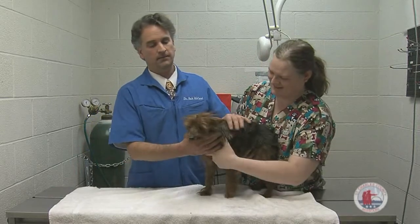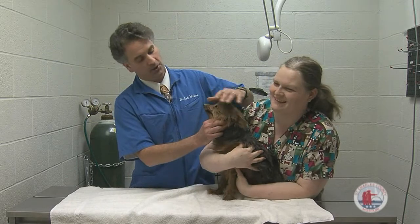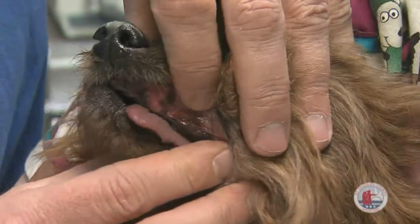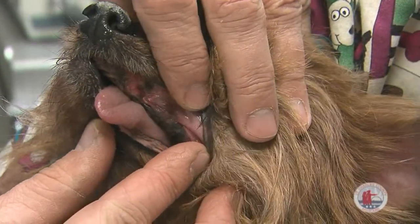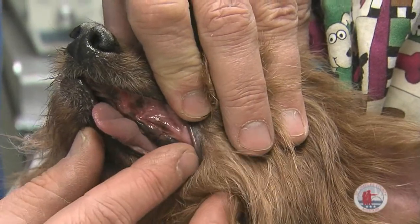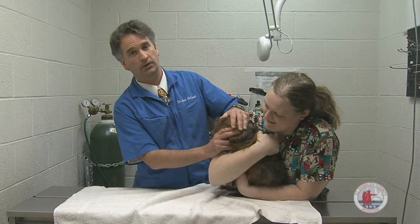Now, Casey is to the point of no return, okay? I'm just showing you Casey to show you, once the teeth have gotten really badly infected, you're left with no teeth. So Casey actually has no teeth at all. However, when you look at the gums, they're not nearly as red and inflamed as the other 2 dogs that we looked at.